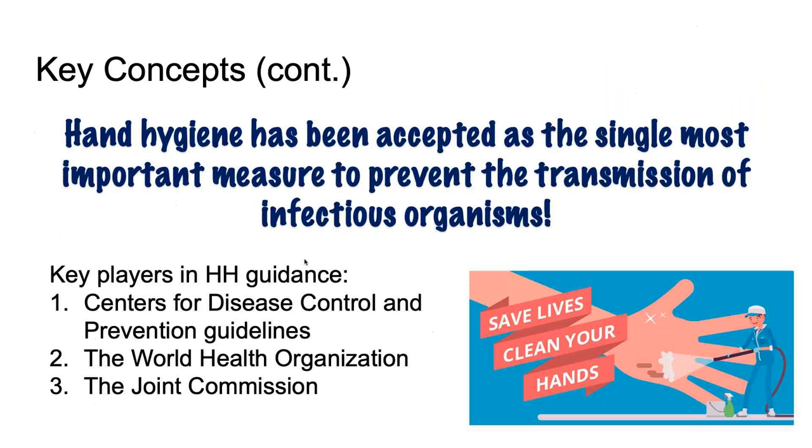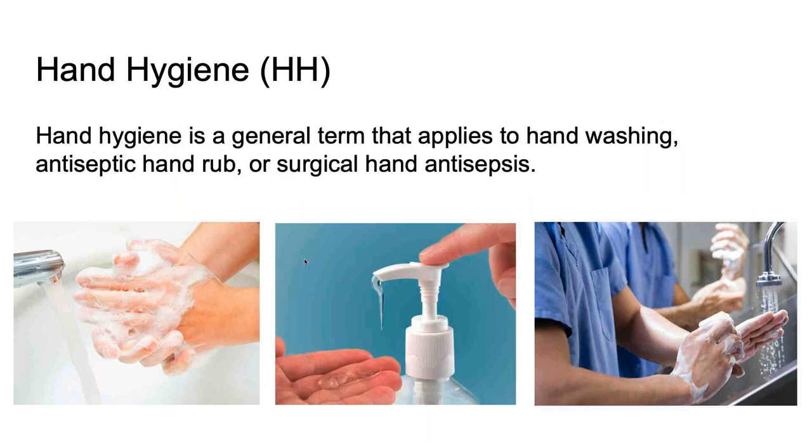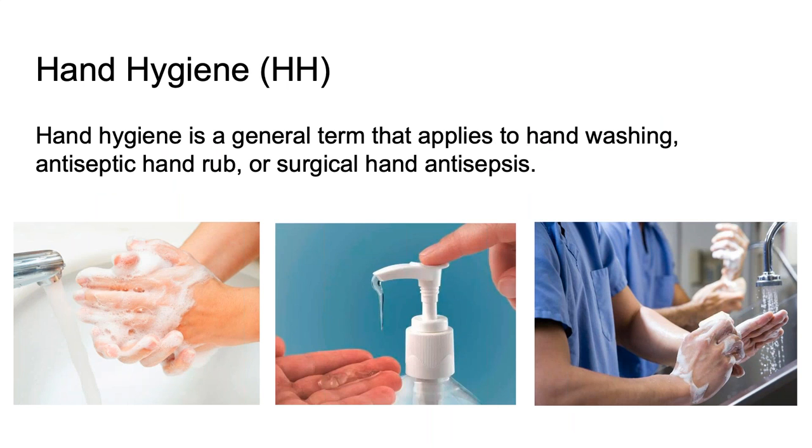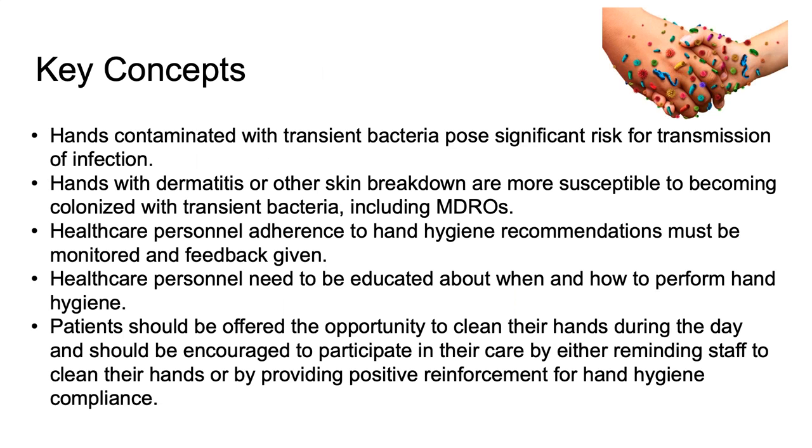Okay, I apologize. I didn't hit the record button, but yeah, we're talking about hand hygiene, where we have hand washing, using the antiseptic hand rub or surgical hand antisepsis.